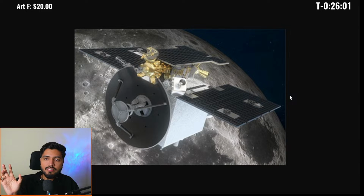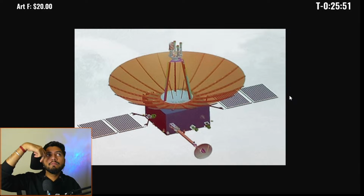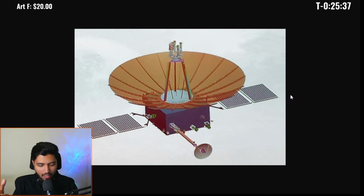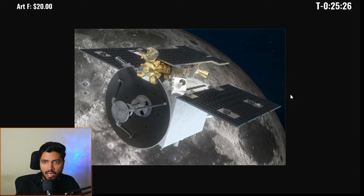Well, it is that orbit in which the perturbations, or the disturbances, I would say, are almost zero. So it's more of a stable orbit, and the orbit they are aiming for is around 500 by 7,000 kilometers or something. So it's not a halo orbit which is going to be launched. So that is that.